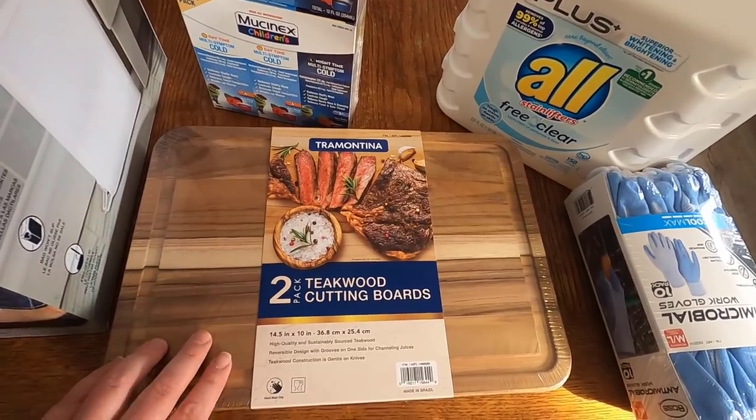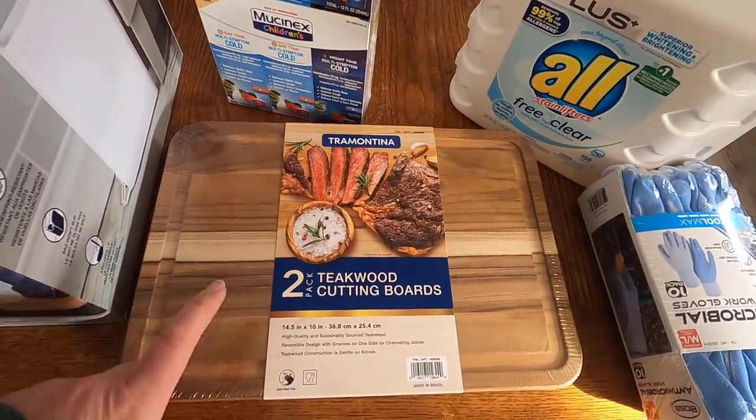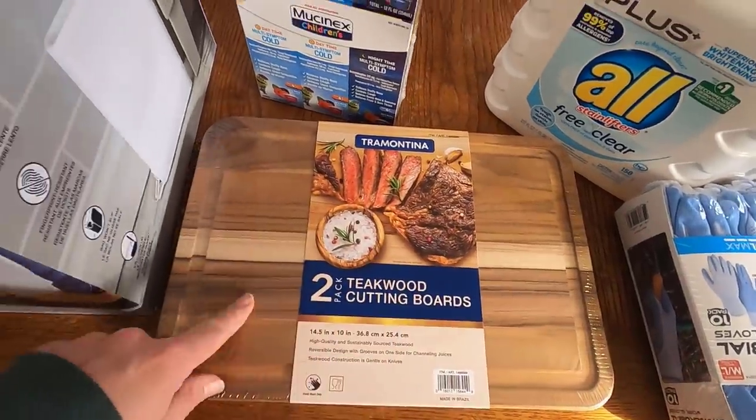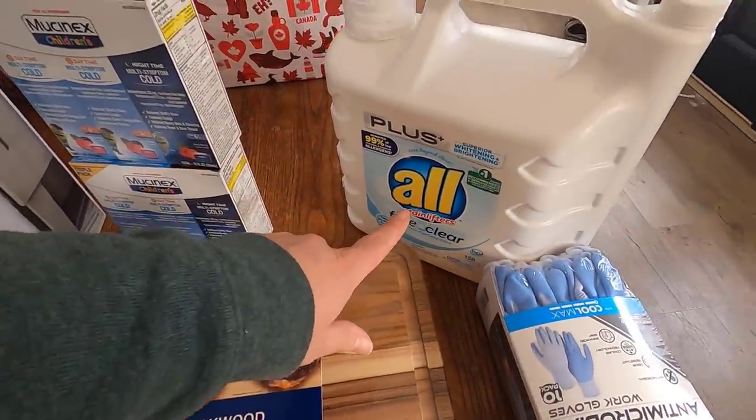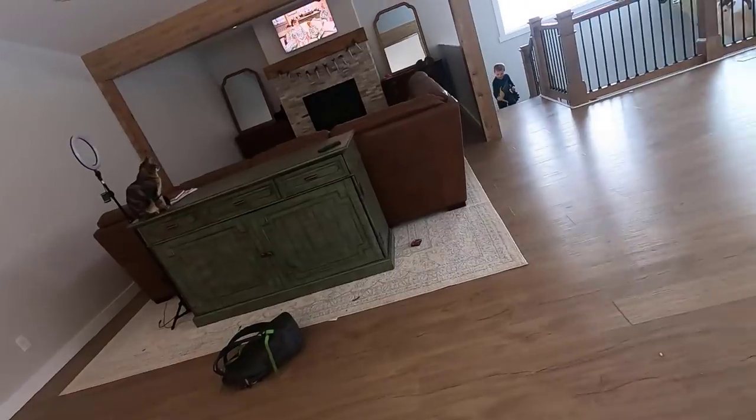My friend wanted to do a project for me with a machine she got that burns into wood. So I was gonna see if she would try and burn our This Alaska Life logo into the cutting boards and the Alaska boys, because I thought it would be fun to have some cutting boards with our YouTube channels on it. So that's why I grabbed those. They were $19.99 for two. Pretty good deal. Grab some gloves, grab some detergent and some cough medicine, because you never want to be without cough medicine when you actually need it. It needs to be already in stock in your cabinet.